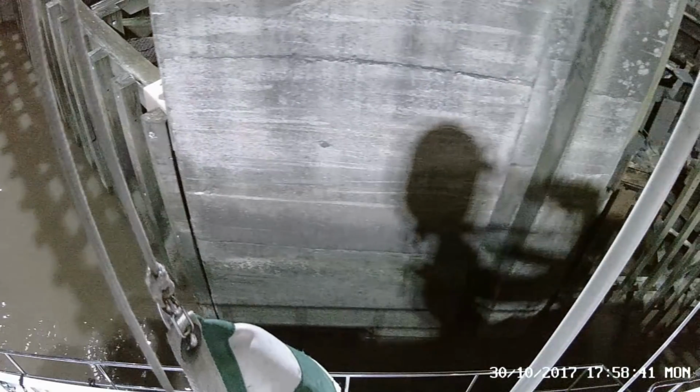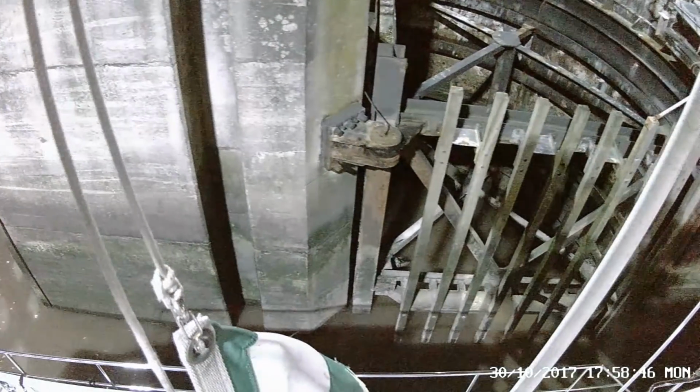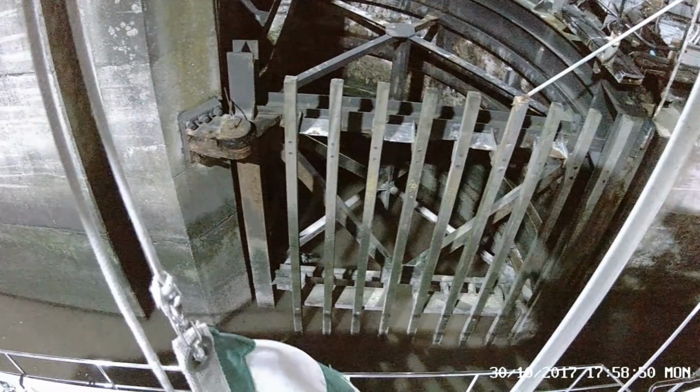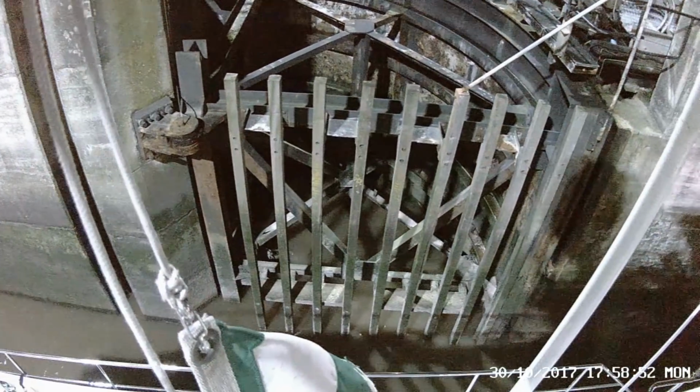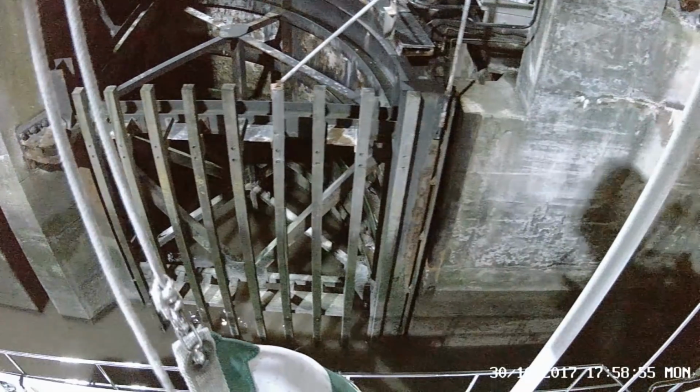This is a view on the port side as we pass through. 5 feet doesn't look like very much. Brunswick Dock was built between 1827 and 1832, originally with two lock entrances. The dock was closed in 1975, but one lock was reopened in 1987 for small watercraft.